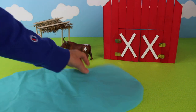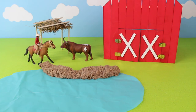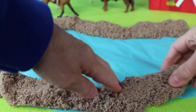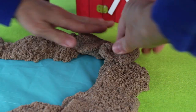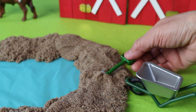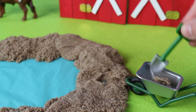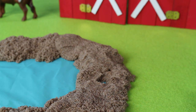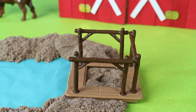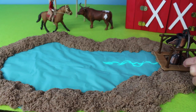Now let's make a pond for the animals. Some sand to make the banks by the pond. Now let's dig a well. Now let's build a platform for the water pump. Here comes the water pump. Let's pump some water into the pond.